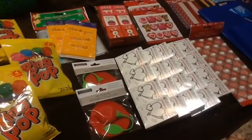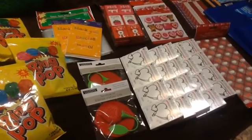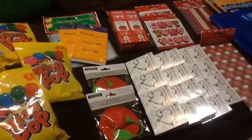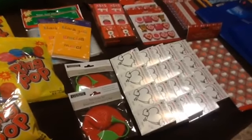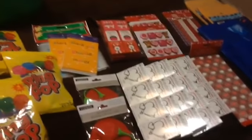I ventured into the Dollar Tree a few days after Christmas, and I was actually looking for after Christmas sales. They tend to put things at 50 and 75% off, so I did find a few things, but not much, because a lot of the stuff that was there I had already picked up or it was picked through. So I did see some lovely Valentine things. So let's get to the haul really quick, and then we can chat a little bit at the end.